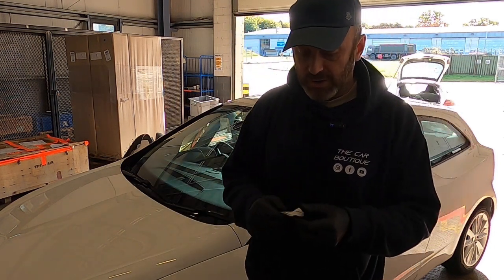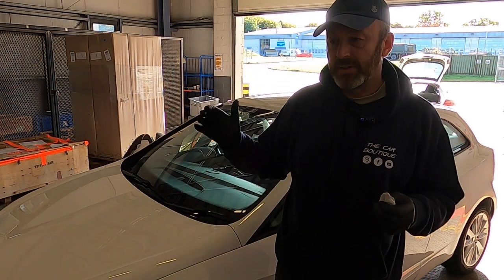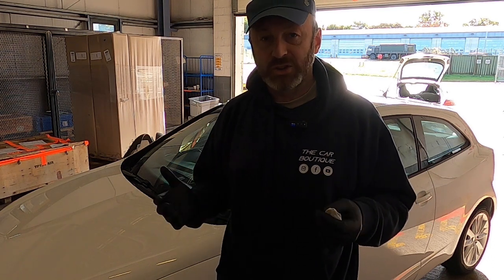So really, really good. I'm now just going to give it a quick panel wipe down, and then I'm going to use a light polish on quite a soft micro foam pad. Give it a quick whiz round with the machine polisher, and then we'll look at what protection we're going to apply.